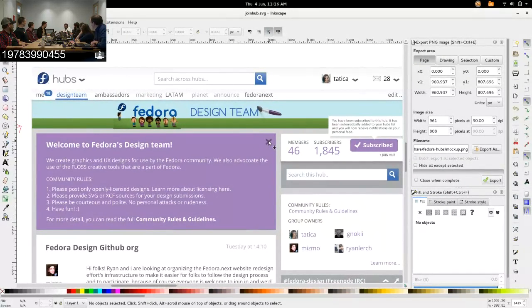I like the new version of notifications much better. But if you accidentally remove a notification, it's gone. Except for the hub intro box, that is always available under community rules and guidelines in every single hub. So if it ever goes away, you can get it from there. I didn't know that. Right. Well, we can figure out a way to make that more obvious.